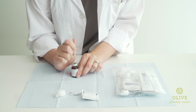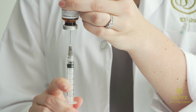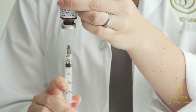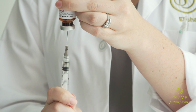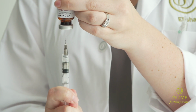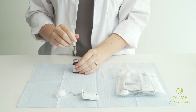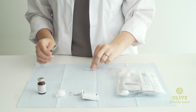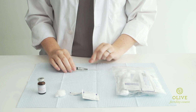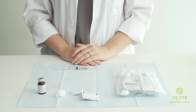Insert the needle, inject the air and invert the medication vial, making sure that the tip of the needle is in the fluid. Pull back on the plunger until you have 1 milliliter of medication in the syringe. Remove the needle from the vial. With the needle pointing upwards, tap the syringe gently to remove air bubbles. Carefully recap the needle and put it down on your clean work surface as you prepare the injection area.